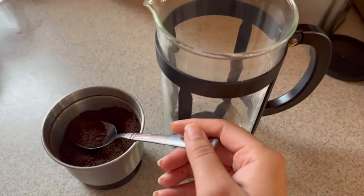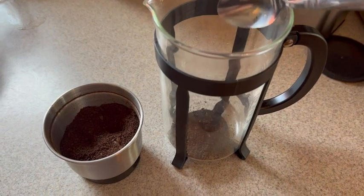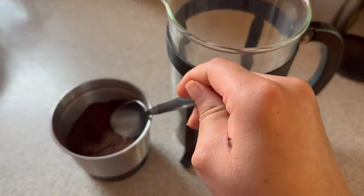It's also very easy to use. At first I thought it was gonna be complicated, but all you have to do is make sure your coffee grinds are very fine. That's what makes the French press work the best.